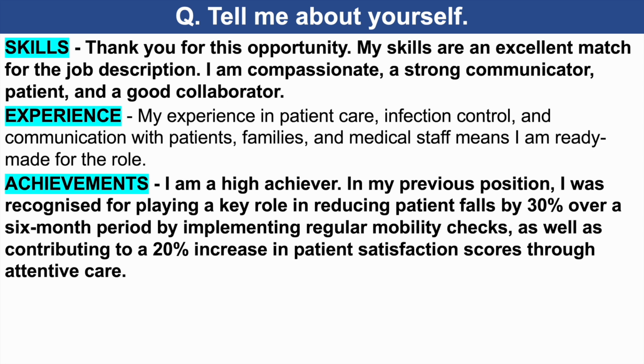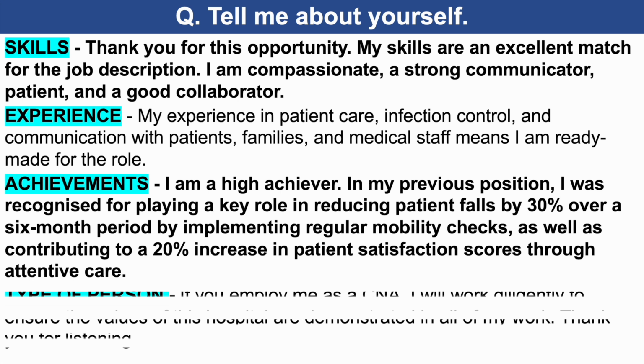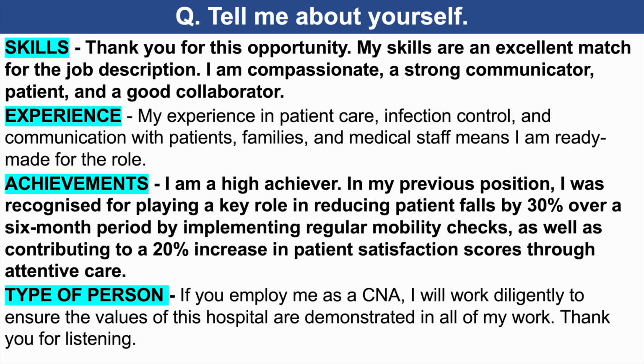In my previous position, I was recognized for playing a key role in reducing patient falls by 30% over a 6-month period by implementing regular mobility checks, as well as contributing to a 20% increase in patient satisfaction scores through attentive care. If you employ me as a certified nursing assistant, I will work diligently to ensure the values of this hospital are demonstrated in all of my work. Thank you for listening.